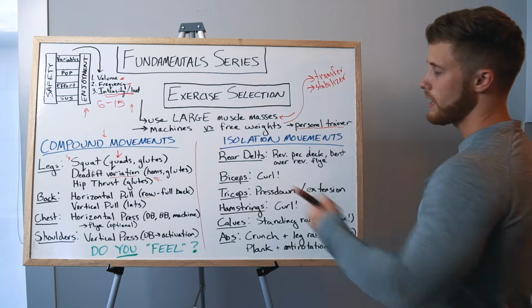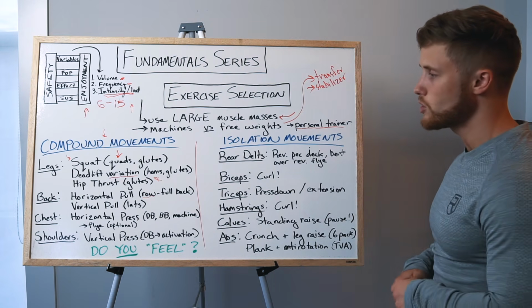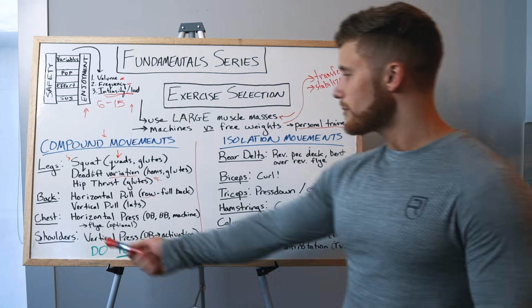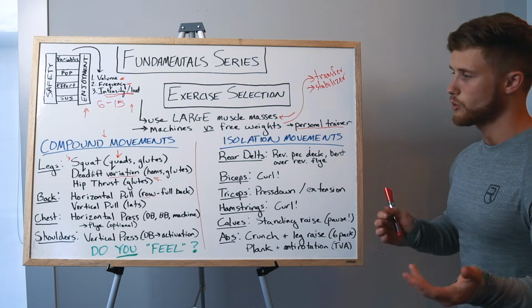As a beginner, you just want to execute these movements through full range of motion, use a grip that feels comfortable to you, and just focus on having two planes of motion of pulling for your back, and you should be covered. Up next is the chest. So here you basically just want to include a horizontal press. That's pretty simple.